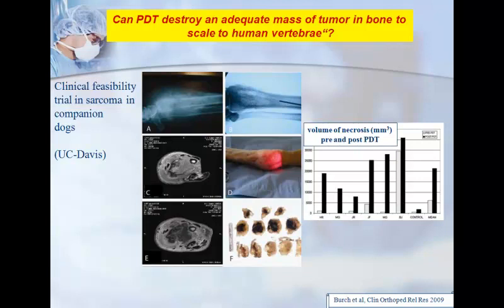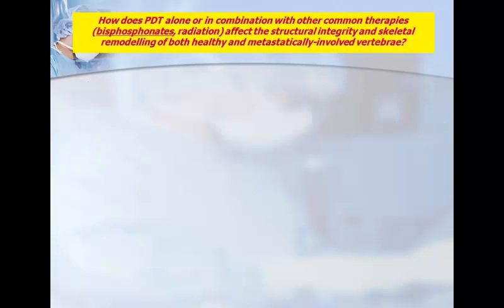You then ask the question, it's all very well killing little microgram bits of tumor in a rat, can you kill a decent amount of tumor with PDT? And so we used a canine clinical trial done at UC Davis, and we showed that we could treat very substantive volumes of, in this case, sarcoma in the long bone of dogs that are susceptible to that disease. So that looked pretty good.